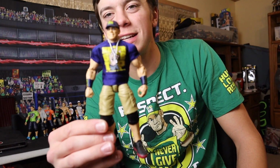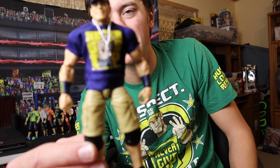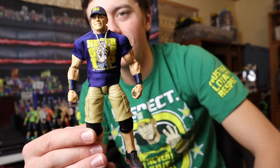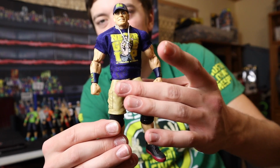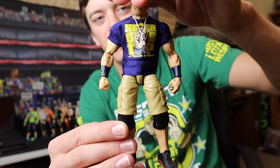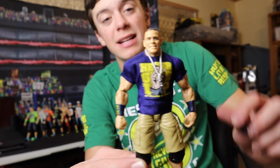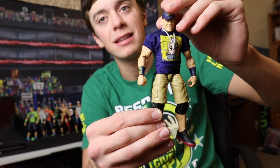Number 8, we have the Elite 23 John Cena. He's got the dark blue, navy blue gear right here. Never Give Up on the front with the yellow. Him throwing the fist up in the air. Super, super cool. Get a look at this beast. Very, very nice shorts design. I like that. Even the red soles, just such a nice touch to the figure. And also the head scan. Very, very cool. One of Cena's better head scans for sure. Number 8, the Elite 23.